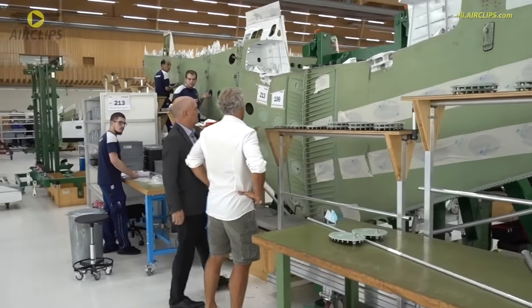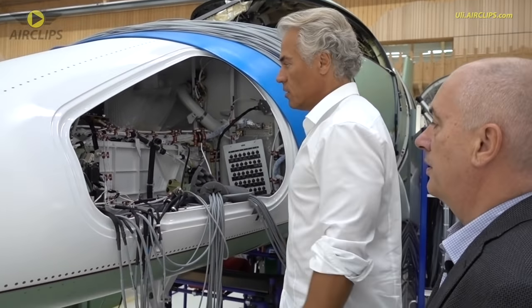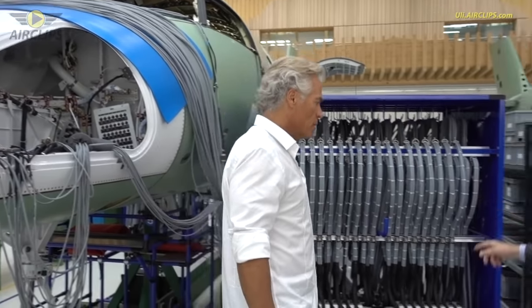And you see, it's one piece, always. When you look at this, you can't believe that it actually works afterwards, huh? That's the cable I mentioned. When we have the cable loom in, we check everything.